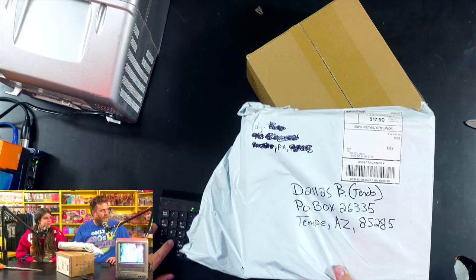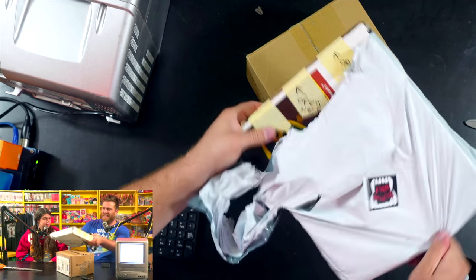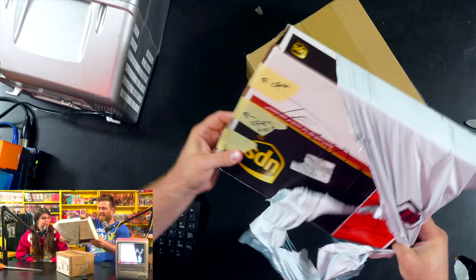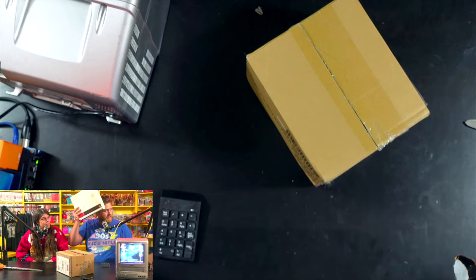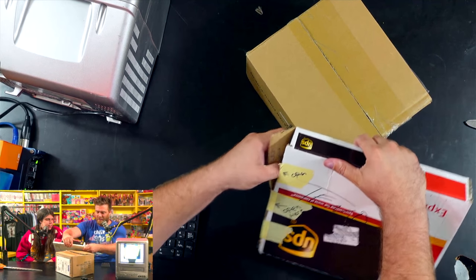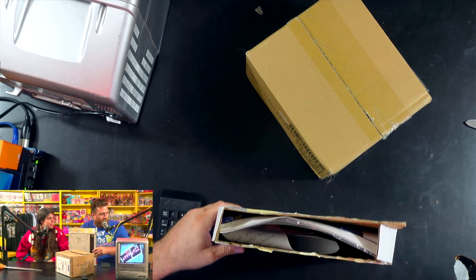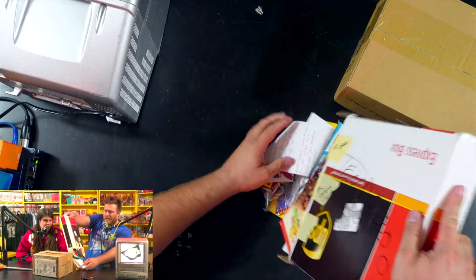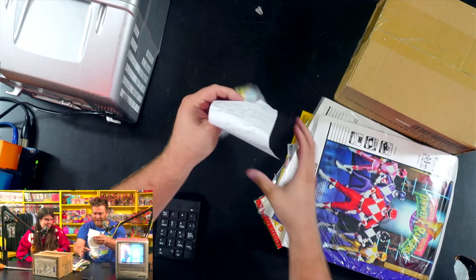All right, so let's rip this open. This is from DJ in Pennsylvania. It's got a sticker on it, too, that says Button Wolf. Is that a hint of what's inside? That sounds kind of buttony. All right, there are instructions open here. Okay, I think I'm just going to dump it out. Whoa! Okay, there's nothing else inside.